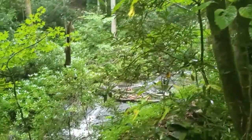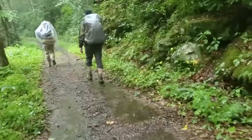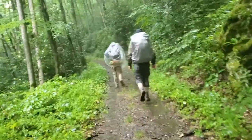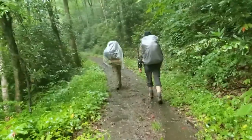And these creeks are going to be roaring with this rain. I'll show you this waterfall right down here. But yeah, it's what you got to deal with. This time of year you're going to get rain all the time, but I'm prepared for it this time. So I'm going to camp, and it's not going to stop us from having a good time.